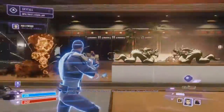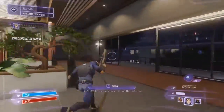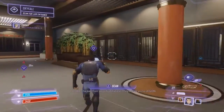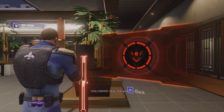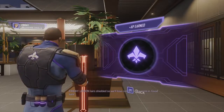The harder they are, the bigger they fall. Now, where's that secret lair? Use your scanner to find the entrance. Do I need a disguise? A fake accent? I hacked their security database. They'll think you're Legion. Okay, that works too. Legion lairs are shielded, so we'll lose contact once you're in. Good luck.